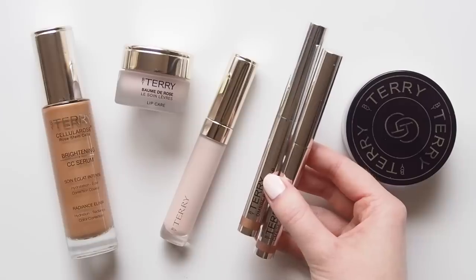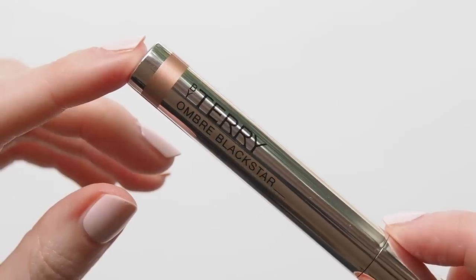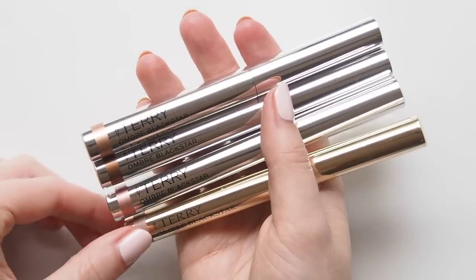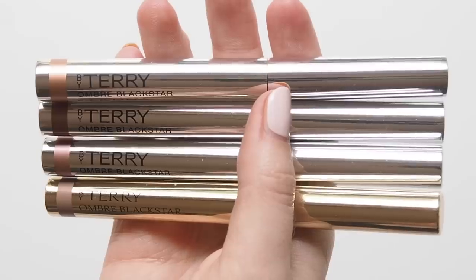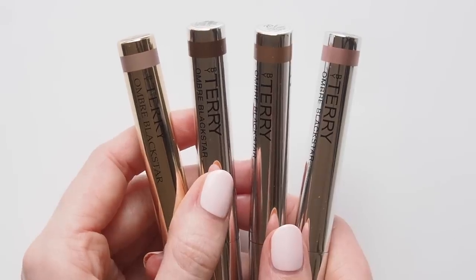One of By Terry's best known products is their Ombre Blackstar Shadow Stick. Doesn't get much easier than swiping on an eyeshadow stick for a polished, put together look in about 10 seconds flat, and these are so creamy. They're glowy and shimmery and really brighten up the eyes. You don't have to be too precise.